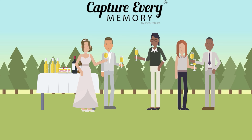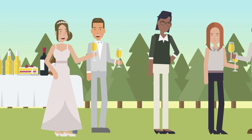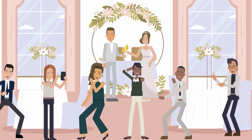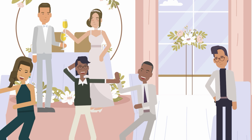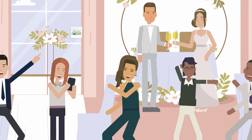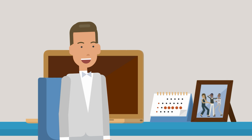Introducing Capture Every Memory, the ultimate solution to capture every laugh, tear and dance move from your wedding day. Your guests will take lots of photos and videos on their smartphones of your wedding, capturing candid moments you won't have seen. We make it super easy for your guests to upload these all in one place for you to download, print and treasure forever.